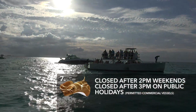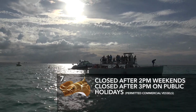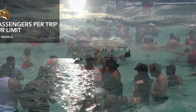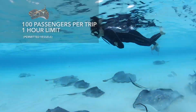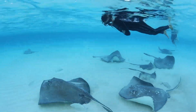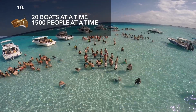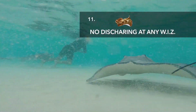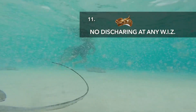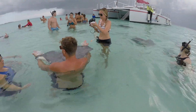The sandbar is closed after 2 p.m. on weekends and after 3 p.m. on public holidays to permitted commercial vessels. Commercial vessels are permitted to carry up to 100 passengers on board per trip and stay at the site for up to 1 hour per trip. A maximum of 20 boats are permitted to be at the site and up to 1,500 people in the water at one time. Last but not least, vessels must maintain an operational holding tank and not permit any marine head installed in the vessel to discharge directly into the waters of any WIZ.